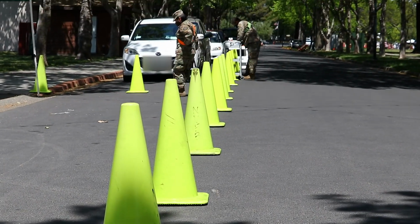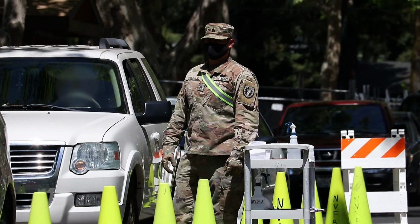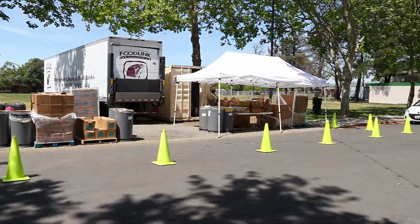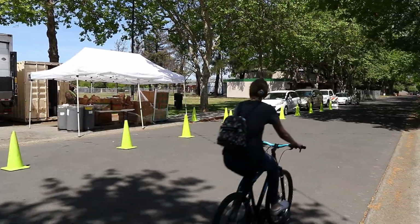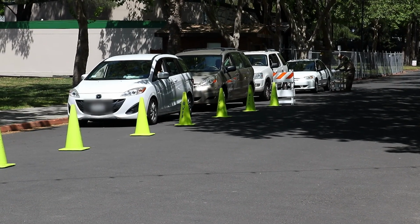So what happens is our clients are queued up in their vehicles. We have a volunteer or a National Guard attendant, which takes down just very basic information. Anyone can come and get served. We are not permitted to serve people outside of Napa County at this time.